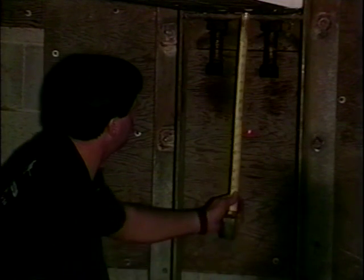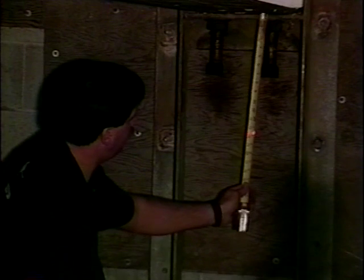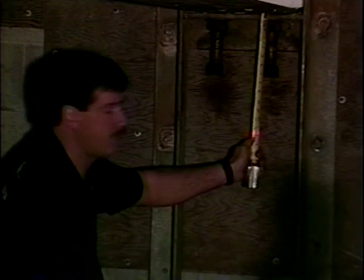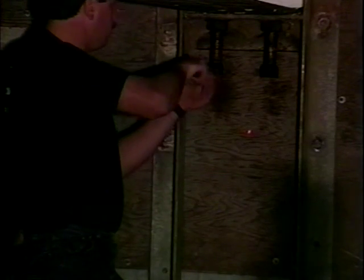All right, with the laser we get our reference point as to how far out of whack the beam is. This one's at 13 5/8. If we wanted to go to 14 to get to where we need to go, then it's set up so that a person can come grab a hold of it and start cranking it up.